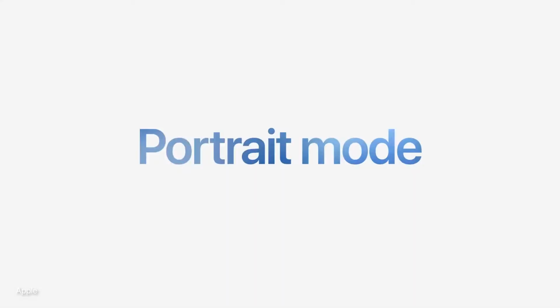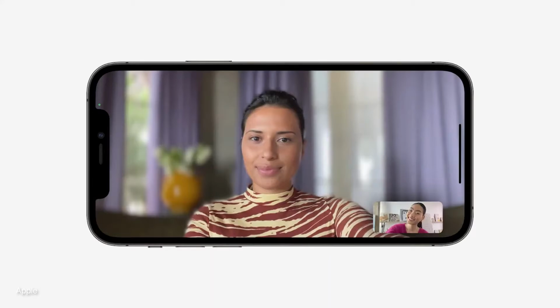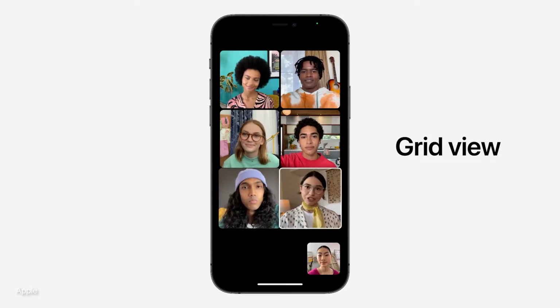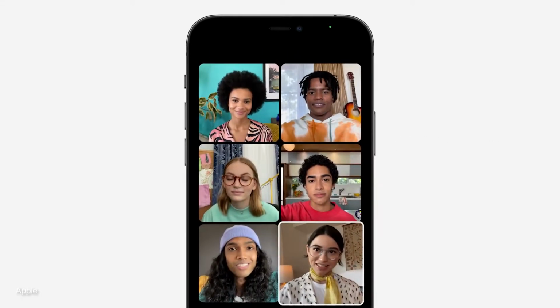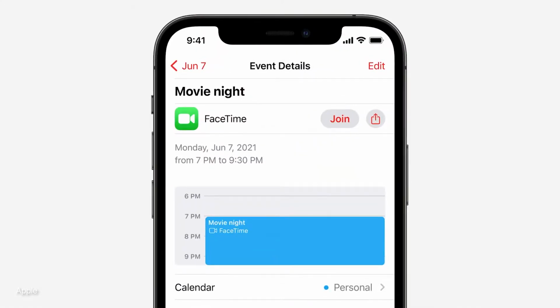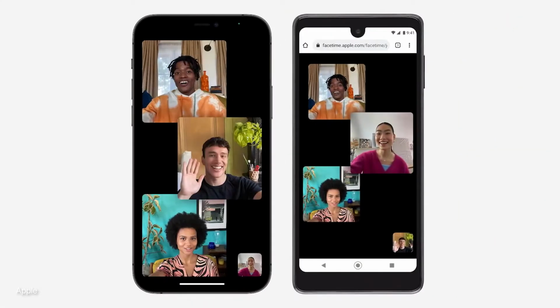You can now use portrait mode in FaceTime with blurred backgrounds. Instead of floating boxes, FaceTime now has a grid view. FaceTime is now taking its app to a wider audience, letting you schedule FaceTime calls right down to a shareable link. That link will be usable by Android and Windows users as well.